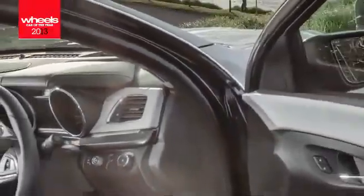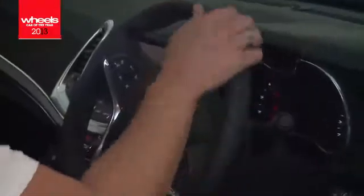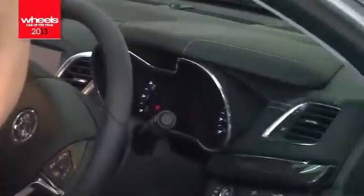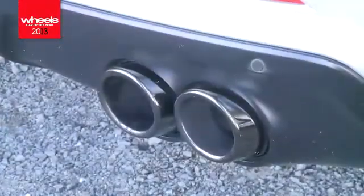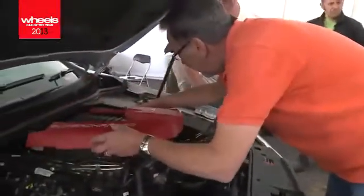But so you go from that Evoque with a 3-litre V6 to the HSV with a supercharged V8, which is the best performance car, Australian performance car I'd ever driven, close to the best performance sedan I've ever driven. It is so much more refined and sophisticated than we've ever had it from HSV.